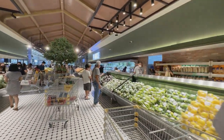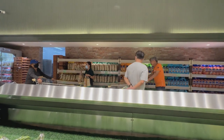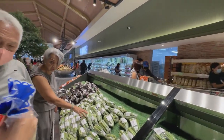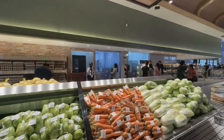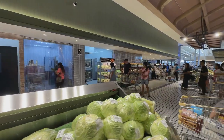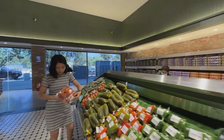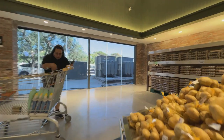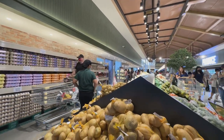I mean, this is really more like a great grocery store. What kind of chilies they have? Okra. Giant carrots. Cabbage, more corn, broccoli, peppers. Potatoes.